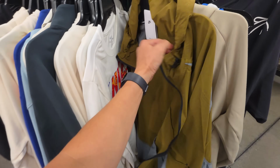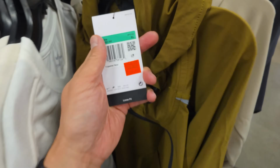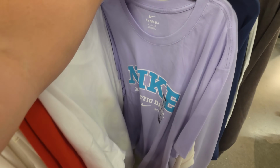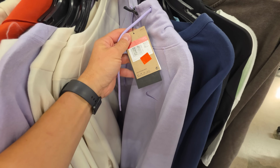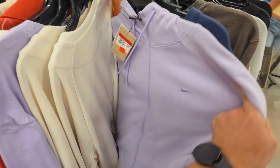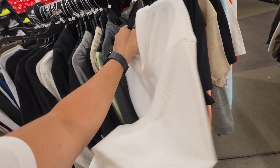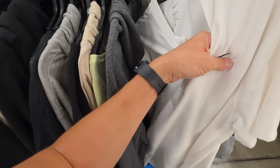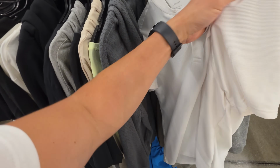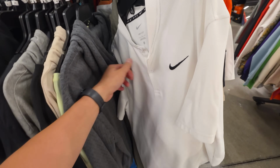Got Tech Pack windbreaker right here, 70. Alright, who's buying super colorful shirts like that? They got the matching fleece jacket right here, 40. Is this a golf t-shirt or something? I don't know, but it is a dry fit. And it's hella thick. I don't see a price tag on it, unfortunately.